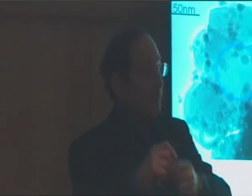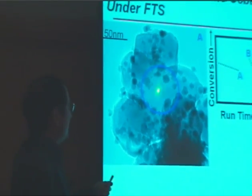She could take it back out, do a further treatment, put it back in. It is beautiful, and a lot of the TEM micrographs I'm going to show you today were done that way. So here's a typical one. Here's some cobalt crystallites on the support.